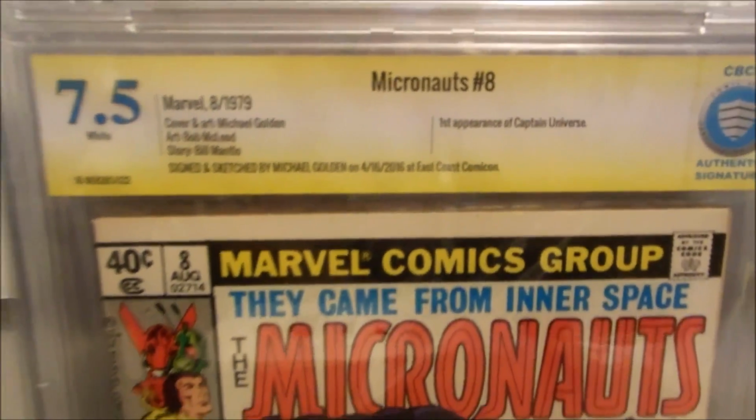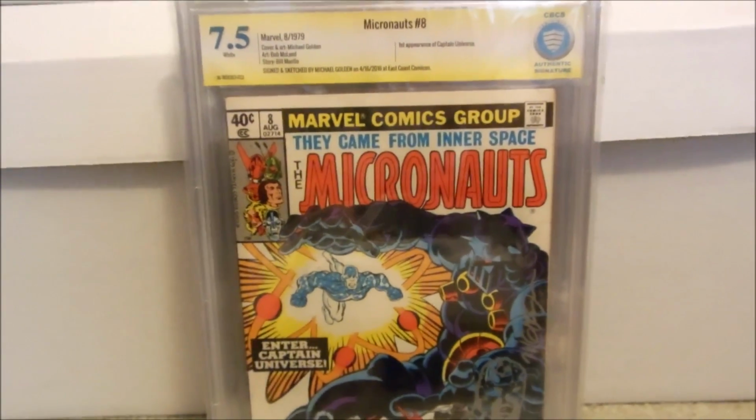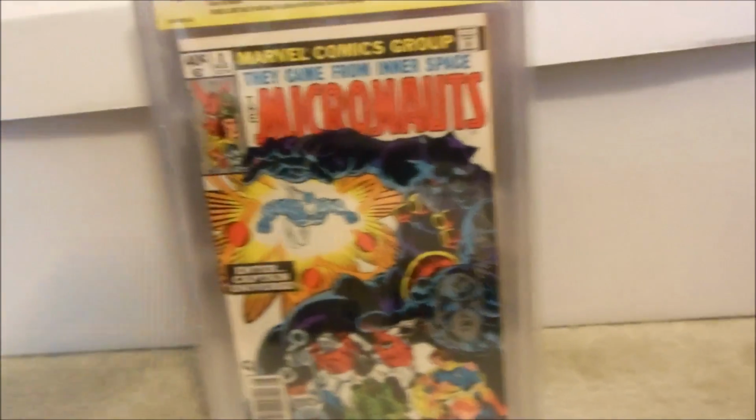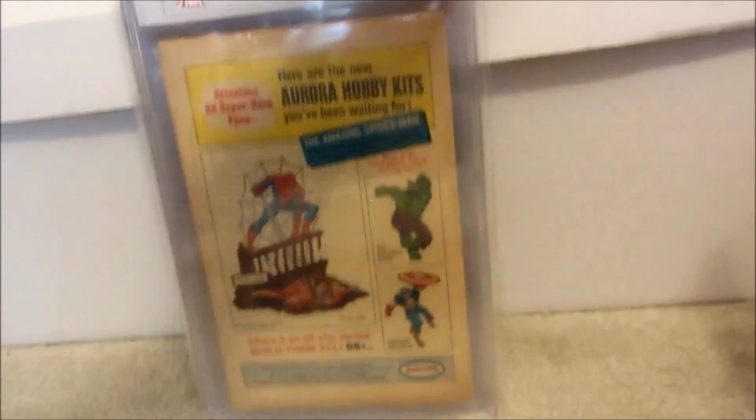7.5 with white pages. Again, not major. But when you hear the price I paid for this entire package, you could see why it was worth it. So, that's the first one. So we'll put that over on the side.